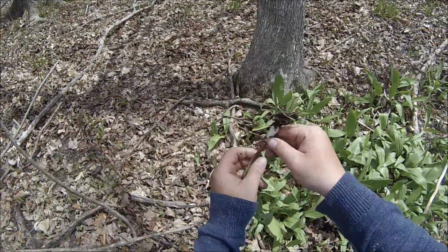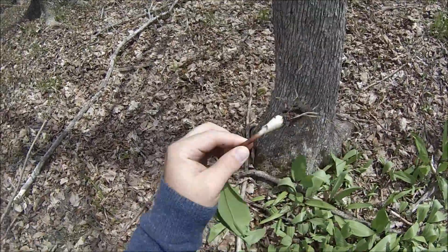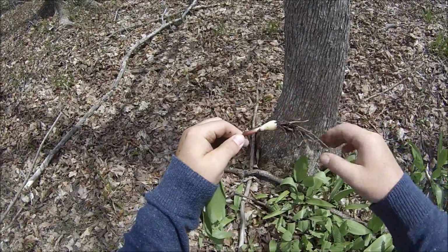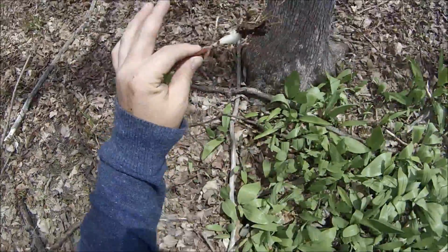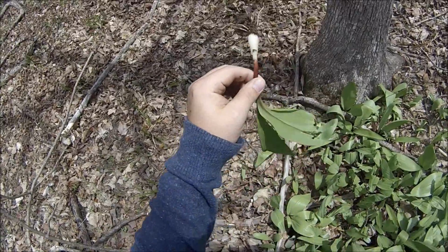This part right here, that's the part you want. Oh, it smells so good. I'm going to dig up a bunch of these though. We're going to clean them up, and that's going to get fried with the trout.